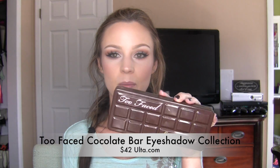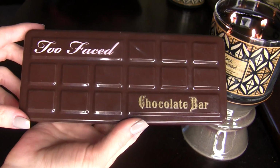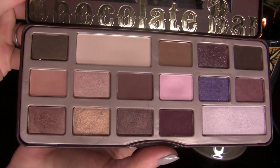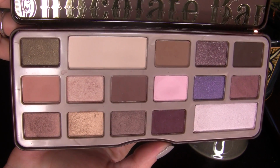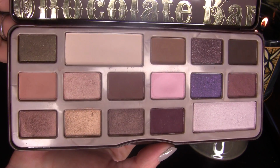The first one I want to talk about is Too Faced, and these are in no particular order. This is the Too Faced Chocolate Bar palette. I got this probably about a year ago. I really love this palette for an everyday palette. It is going to be universal for beginners, for, you know, makeup professionals. You know, it's just going to be a great palette.